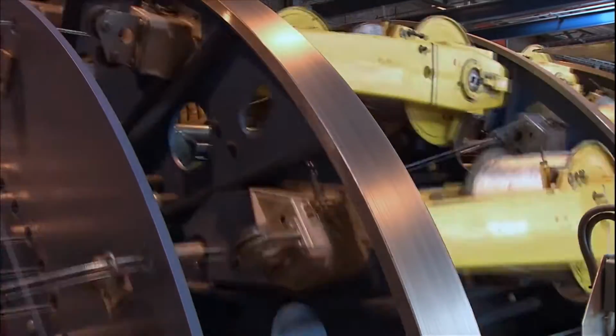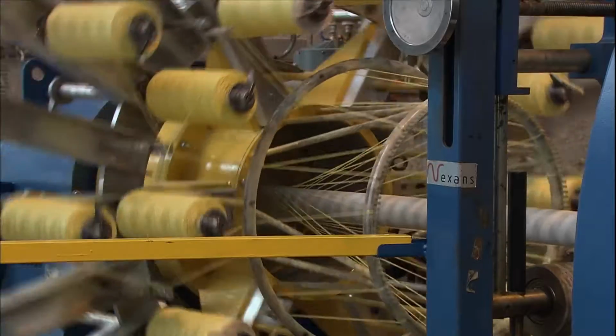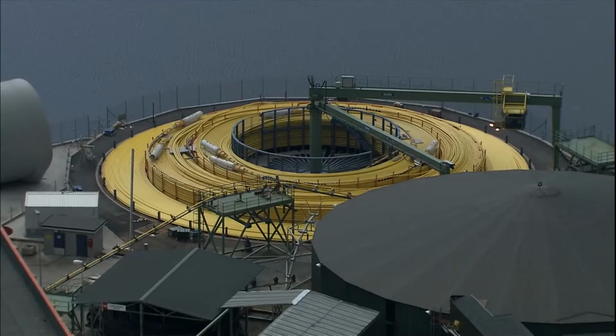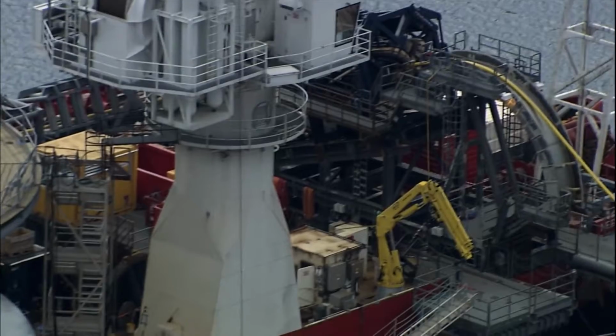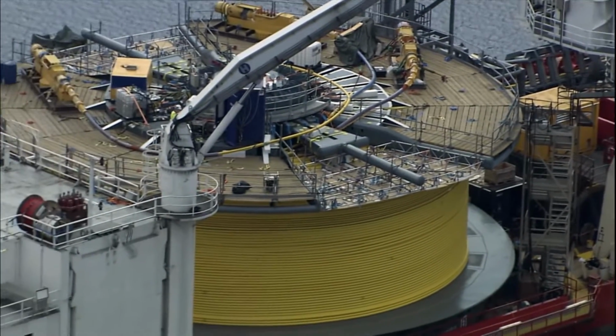But how do they deal with a cable that is a staggering 125 kilometers long? The cable is built in a factory right on the dock. As the cable is made, it is fed onto a giant spool on the deck of the Scandi Neptune. Once the 120 kilometers of continuous cable is spooled up, it will head out to the Ormen Lange gas field to connect the control room to the 4 underwater templates.